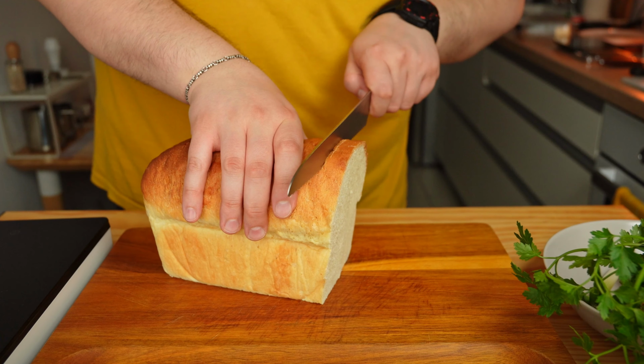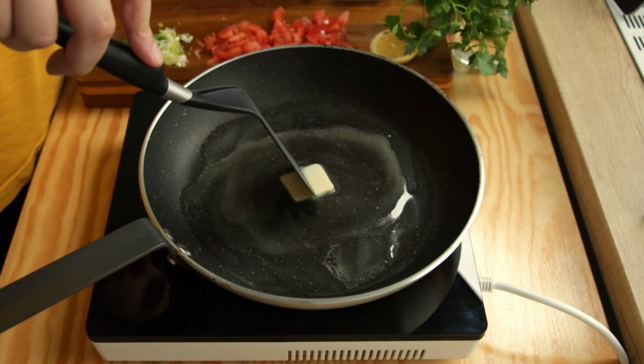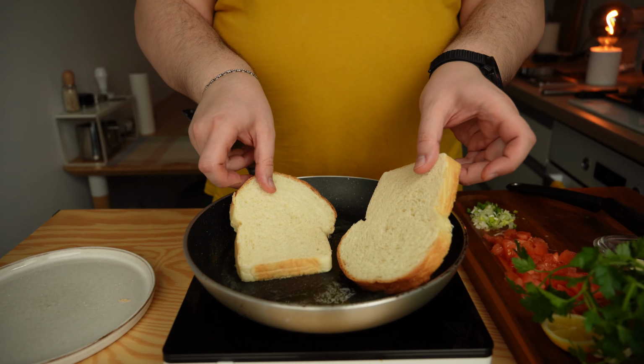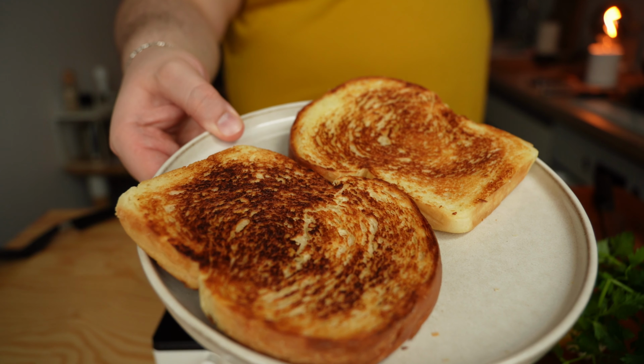Starting with the bread, I used milk sandwich bread, but really anything would work, so pick your favorite bread to toast. Place a tiny piece of butter in a pan, followed by the bread slices and toast on each side until crispy and golden. A toaster is also fine if you have one.